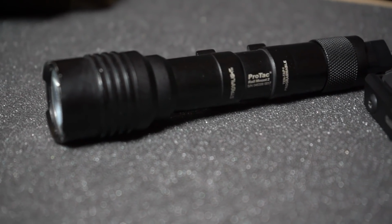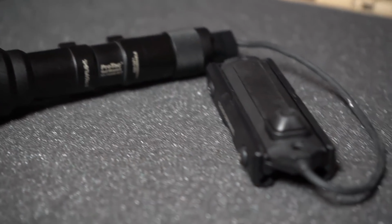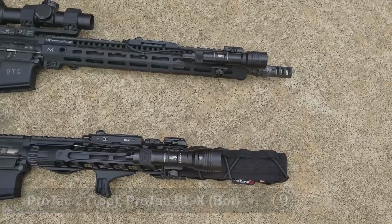There are some considerations with this light respective to the quality of the pressure pads and switches, but in terms of performance, especially at the price point, the Pro Tac is a solid option. Regrettably, we did not have the larger HLX to demonstrate alongside the Pro Tac 2.